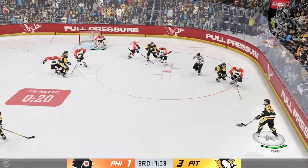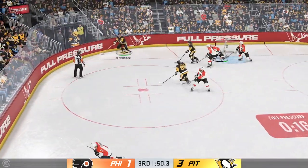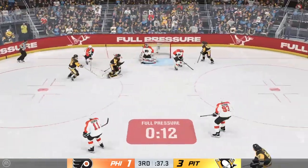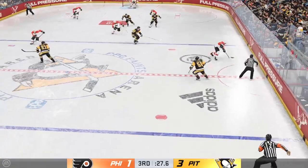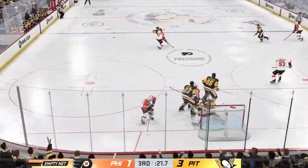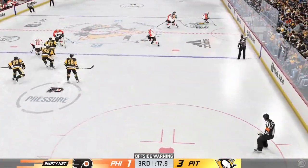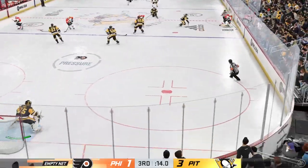The Penguins win the draw. Now let's see what they can do with it. Oh, great save right there on the play. John, this has been outstanding tonight. Off the post! Pittsburgh's players are starting to squeeze their sticks a little bit tight here, James. They continually hit the post. Listen, the good part is they're still in the lead, so they've got to free themselves up a little bit and find the netting. The Flyers have pulled the goaltender here. They've got the extra attacker out on the ice in hopes of a goal.